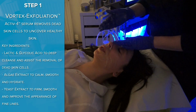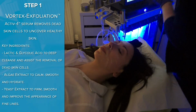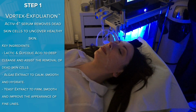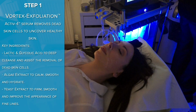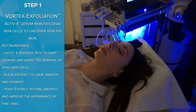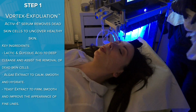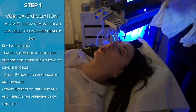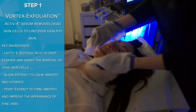So in your step one exfoliation, you have some key ingredients, and again, because it's such an advanced facial treatment, the ingredients are there to really benefit the skin and do just something slightly more intense than just your average facial. So you've got lactic and glycolic acid, so these are there to deep cleanse, and they really are going to begin the process of the desquamation and removing those dead skin cells. You've also got yeast extract, and the reason that that is in your exfoliation product is to firm and smooth the appearance of fine lines.